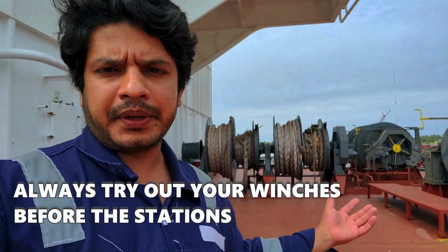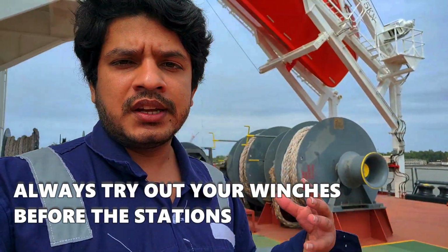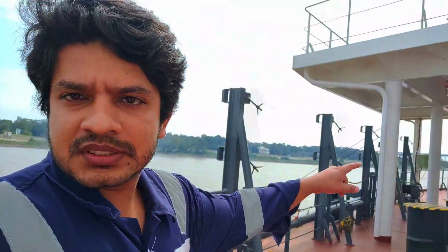So now I have come down because I have to attend the aft station. This is my station. So in some time I will try out all the machineries, these winches here, because it's better to have them tried out in time, well in hand, so that later there is no problem suddenly. So it is better to try out first. And just one more bridge is coming up and its height is less than the previous bridge, so I'll just rush to the bridge so that we can have a better look.